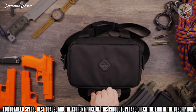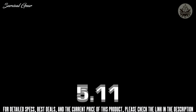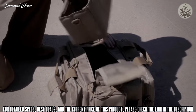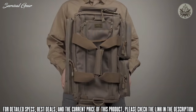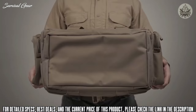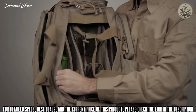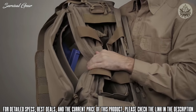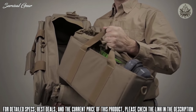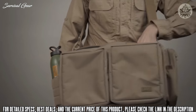The 511 Range Ready Bag was built with specific input from range instructors and professional shooters and has been engineered to be the best range bag on the market, storing everything you need for a day at the range. This premium range bag offers more than enough space for multiple pistols and all the rounds you'll need. We've added a removable ammo tote to keep you locked and loaded. The hydration pockets keep you fresh and focused.